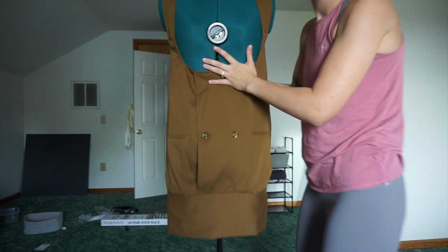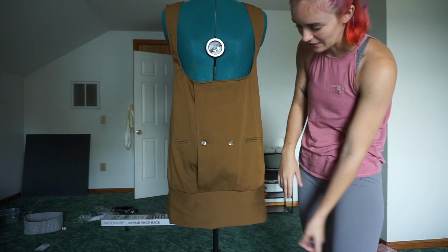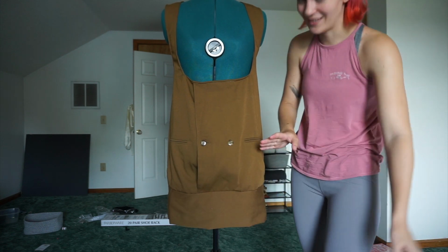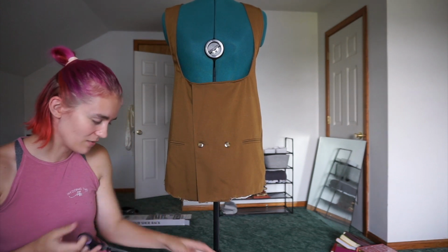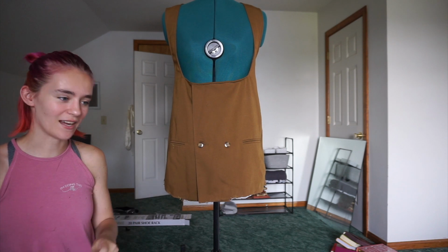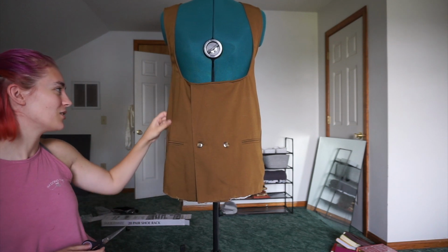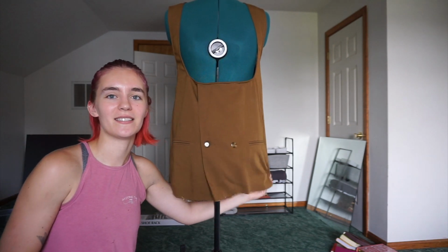Okay, so I've gotten to this point and I'm really not loving it. I think that's one of the biggest challenges for me, redoing a garment that already exists in a certain style. It can be difficult to get it to work out exactly as you want because it already exists as something.